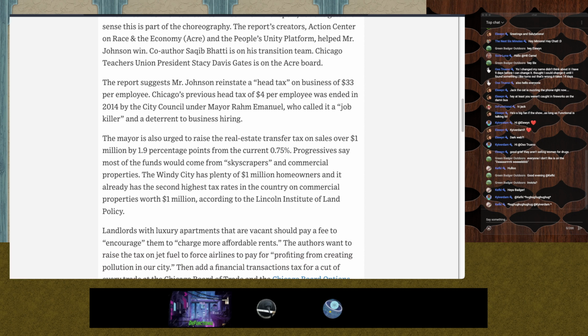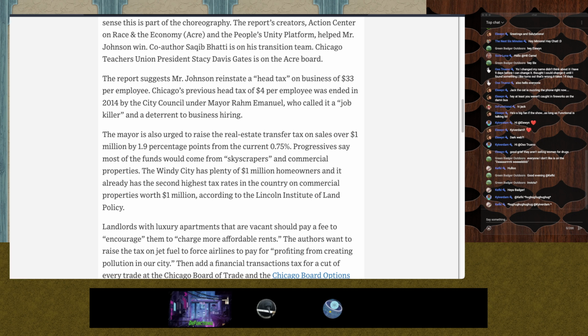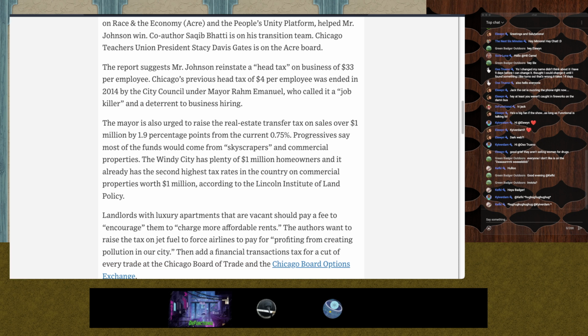They want to charge a fee on vacant luxury apartments because they say this will cost, this empty houses tax. Yeah. Landlords with luxury apartments that are vacant should pay a fee to encourage them to charge more affordable rents. The authors want to raise the tax on jet fuel. Listen carefully. They want to raise the tax on jet fuel to force airlines to pay for profiting from creating pollution in our city. So if you fly in through Chicago, they're going to basically add an extra charge on top of the cost of that very expensive fuel. If you fly through Chicago, I can't imagine what would possibly happen as a result of this.